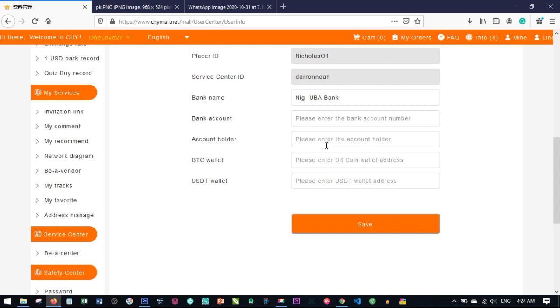And then for BTC wallet, if you don't have a BTC wallet, just put not available here. If you do not fill any of this, it will not be saved. So for BTC wallet, you go ahead and put not available. For USDT wallet, go ahead and put not available. And after that, you click on save.